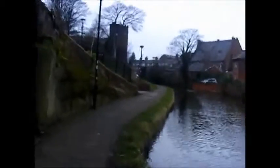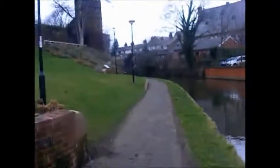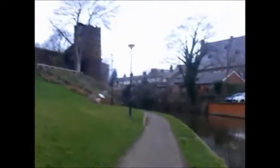There we go. Northgate mooring, in case you want to moor your boat. If you had a boat. There you go. Right, the walls. Still renovating parts of the walls further on. A complete circuit I did of that in 2013, and a couple of half circuits since.